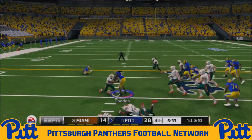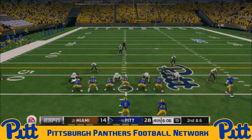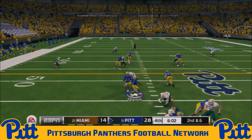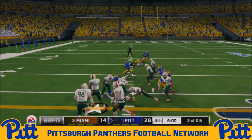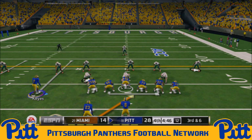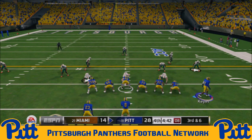He does hand it off to CJ London on a counter, though. He picks up only 4. It's going to be 2nd and 6 for the Panthers, who have only 78 rushing yards on the day. They're actually being outgained by the Hurricanes, but they're currently up 28-14. And Maurice French, Mr. First Down, we might have to start calling him today. He gets first down yards on another catch for the Panthers, and they move the chains at the 40 now.